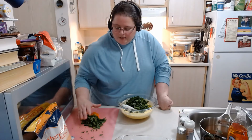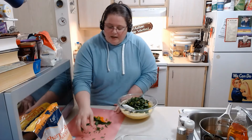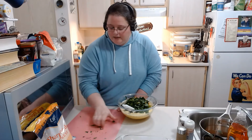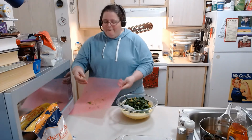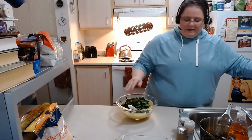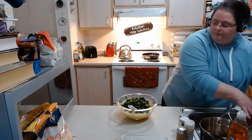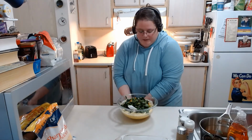In one of our other cooking demos, we talked about how you can put spinach in almost anything. I love to add a little fresh spinach to my strata. Again, it sneaks in some extra fiber and vitamins into the dish. Makes it a lot of fun. Adds another color as well. I like to make colorful stratas, especially in spring.